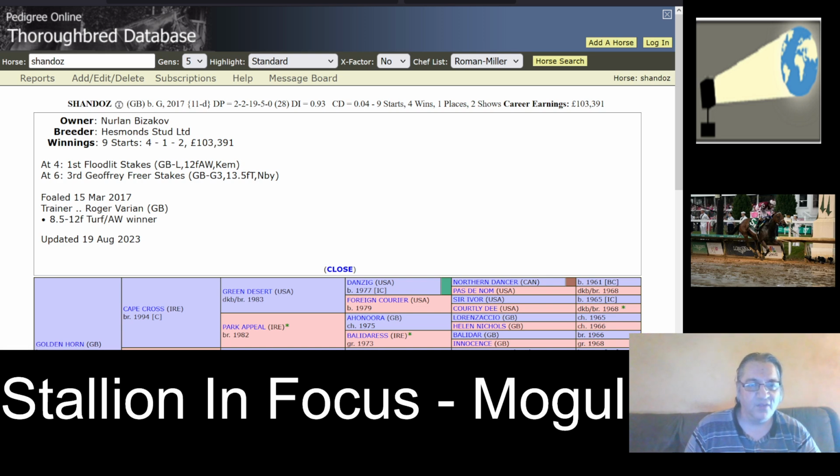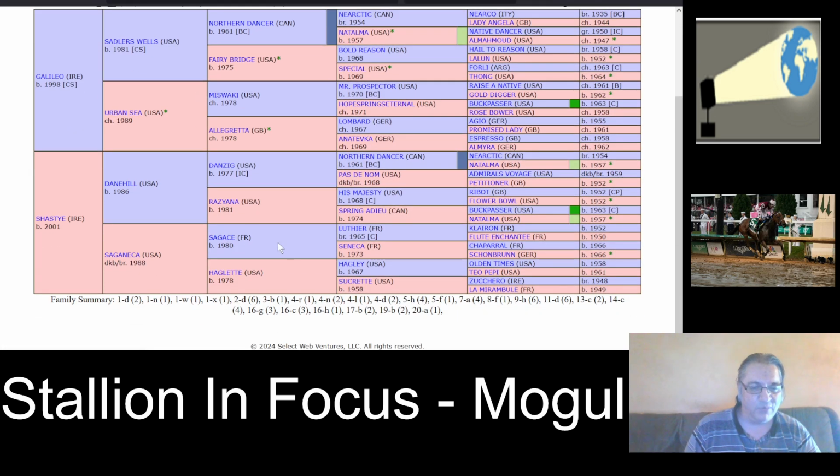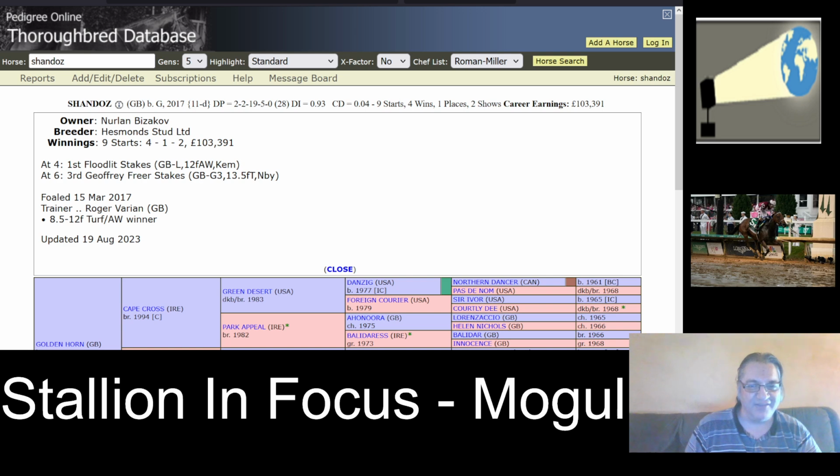More recently, all related to the first dam of this horse, Mogul. That's the trouble with this pedigree, Mogul. We go to horses far back and they're very closely related to Mogul. Starting to see shades of that already.